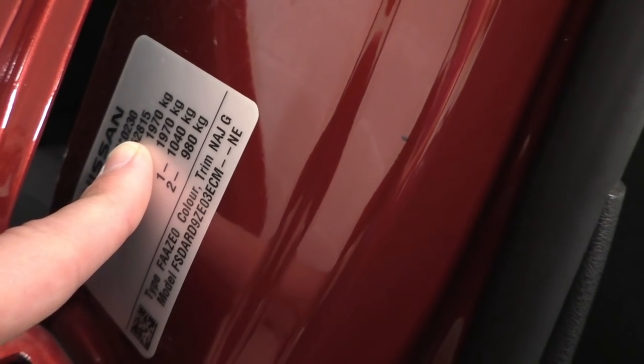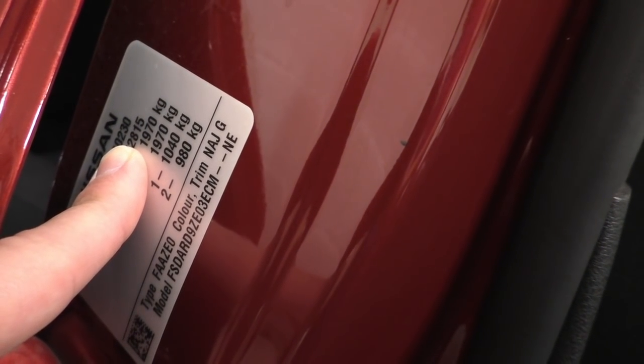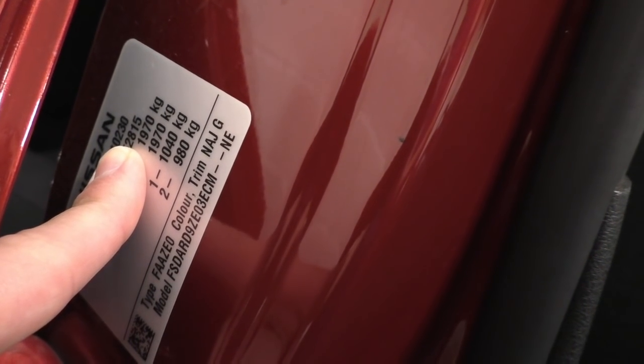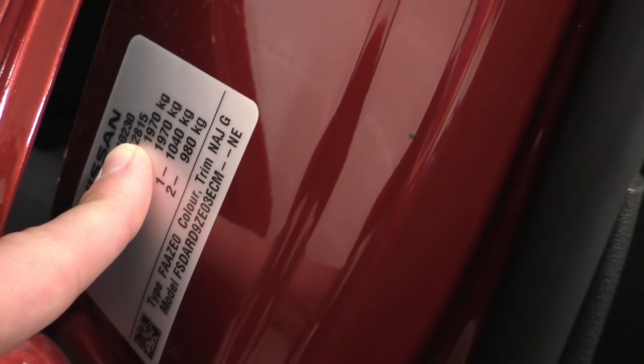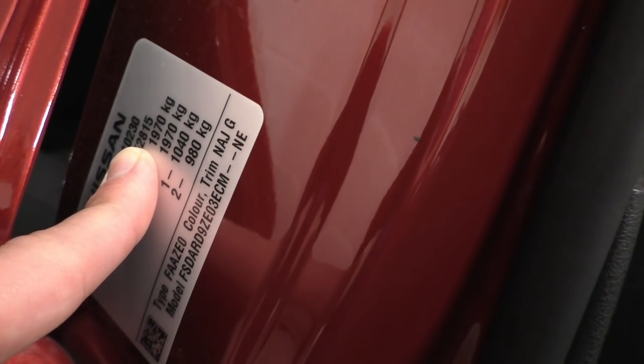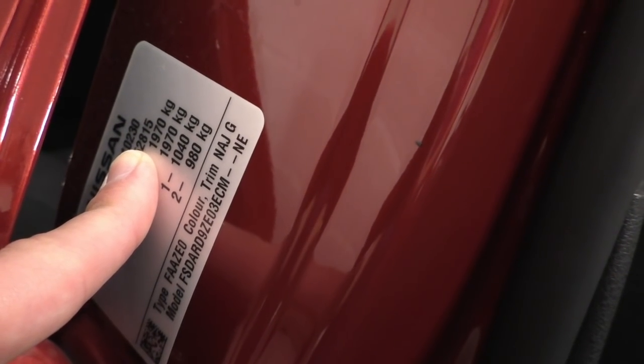Whilst I'm here, I might as well also show you how to spot the difference between a 24 and a 30 kilowatt hour Leaf, because there are no visual clues at all, and other than the V5, this is the only way to find out. As you can see here, my car weighs 1970 kilograms. This is the 30 kilowatt hour Leaf. If it said 1945 kilograms, it would be a 24. So that's how you tell the difference. If it's 1945, it's a 24 kilowatt hour. If it's 1970, it's a 30 kilowatt hour.